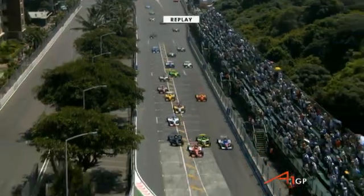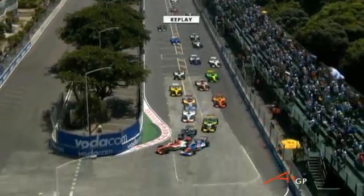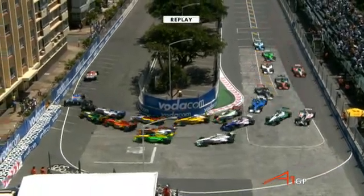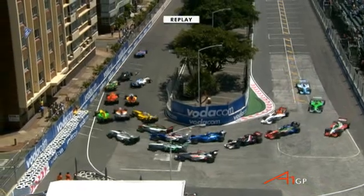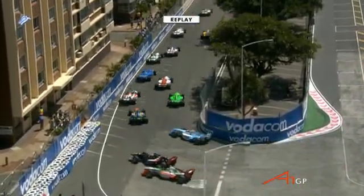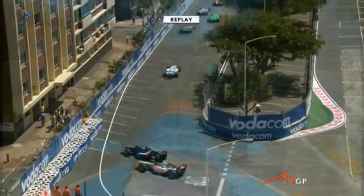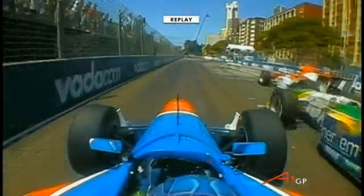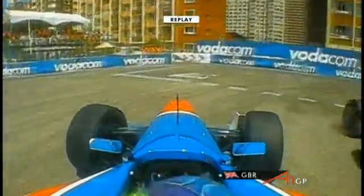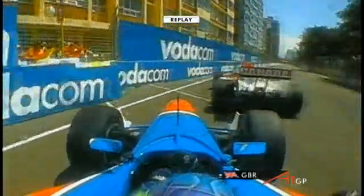Let's look again. Here's the start. Now look at the black car on the left of the screen. Bumps into the back of Canada. Bumps, and again, 3 times contact with Great Britain as well, and Brazil, and that's where the Swiss escaped all that. Malaysia clobbers the wall on the inside, and the Czech Republic and Lebanon here again on board. A great run down the outside from Oliver Jarvis. Tries to close it out, but you can't see the contact that's going on with New Zealand.